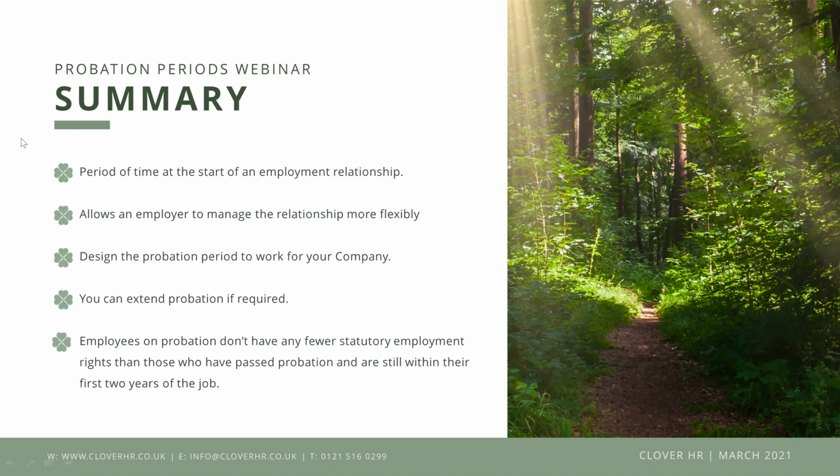However, you need to make sure you have informed the employee before the end of their probation period and set clear expectations during the extended period. You should also consider any additional training or support that may be required, but you can limit contractual terms whilst they're on probation. And finally, I think it's important to remember employees on probation don't have any fewer statutory employment rights than those who have passed probation, and they are still within the first 2 years of a job. So, for example, the right to national minimum wage.